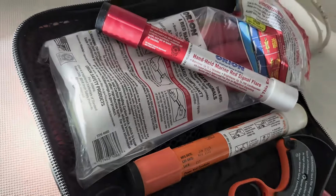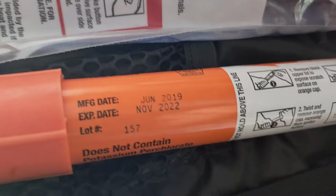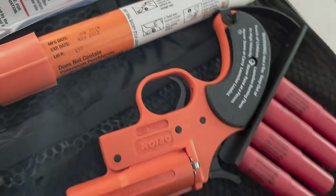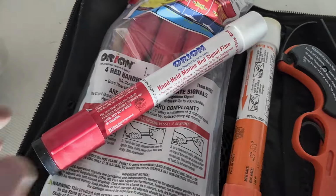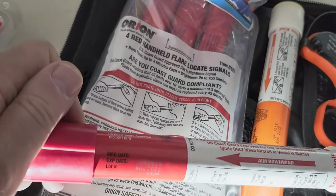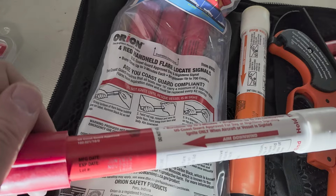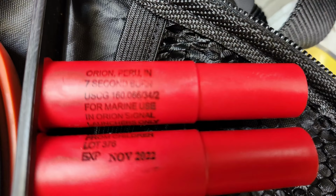All right, so here are the flares. And I looked in at the markings, and you can see on this one here, expired November 2022. So I am out of date on these. The downside is the expiration of these devices and how to properly dispose of them in a safe and conscientious manner when they are well beyond their expiration dates. The U.S. Coast Guard treats devices beyond 42 months of manufacture to be expired.